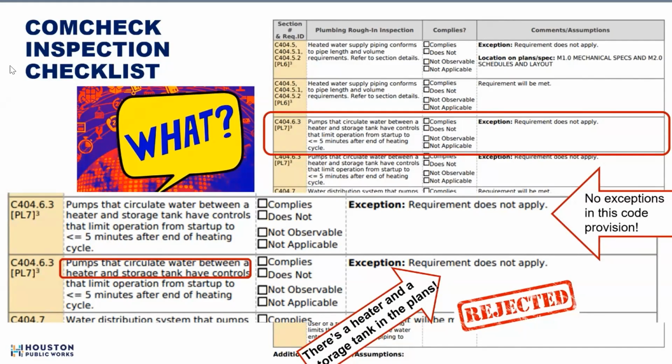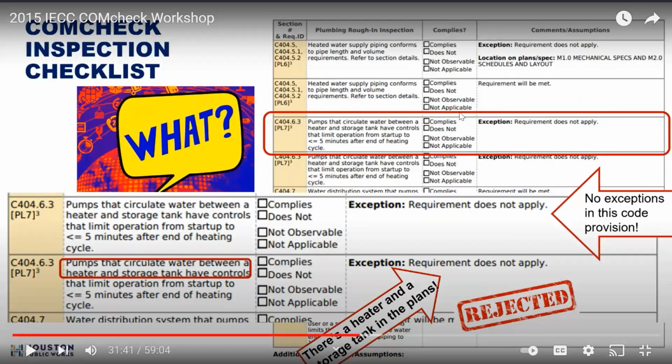And on this particular inspection checklist, we got exception, requirement does not apply. Well, bad news. There's no exceptions in this code provision. So I can't even believe that was there. Anyway. Then for this, could it have been there because there were no pumps that circulate water between a heater and a storage tank? Yeah, it could be. And so the proper note would be there are no pumps that circulate water in the scope of this project. Makes sense to me.